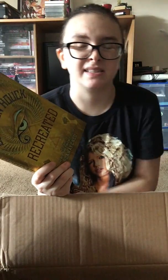But anyway, this is a sequel to it, and I just realized the third one just came out, and it's this pretty pink cover, so I gotta go get the third one, and it's apparently the last one.